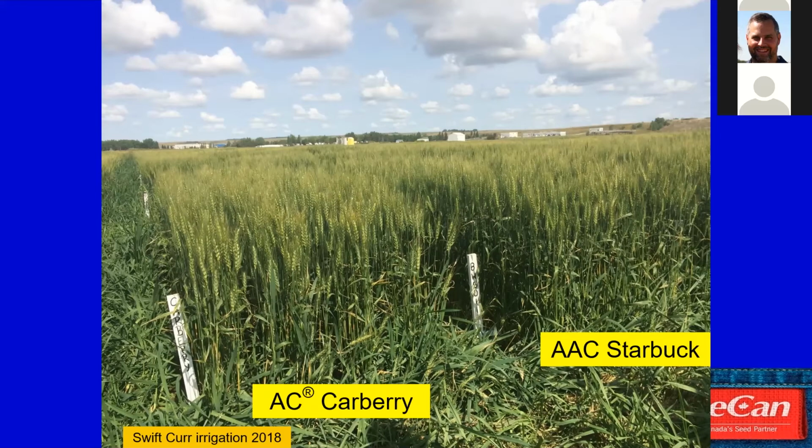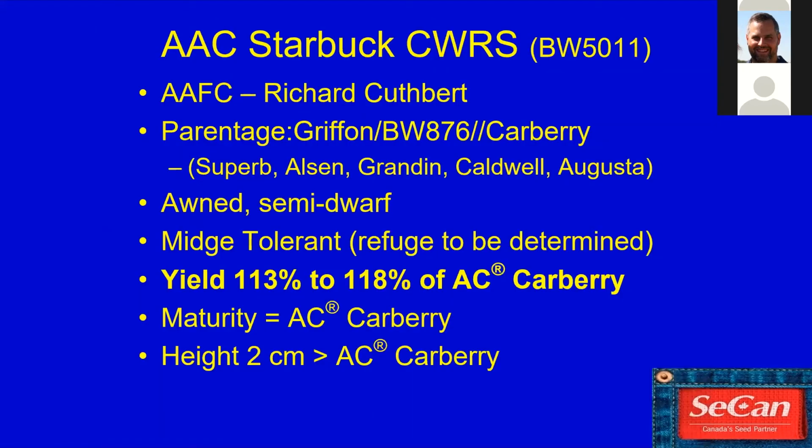Starbuck is just to the right. Starbuck looks a little bit more like Brandon, about the same height as Carberry, but a slightly floppy head like Brandon has. So Starbuck came through Richard's program. You can see there's some American parentage in the background with Grandin and Caldwell. That's where some of the midge tolerance came from. It's an Ond semi-dwarf, midge tolerant, about 113 to 118% of the yield of AC Carberry. In the Saskatchewan Seed Guide, this is our top yielder. At this point, of all the varieties that are available this spring, this will be the top yielder. Maturity is similar to Carberry, height just a slight bit taller than Carberry.